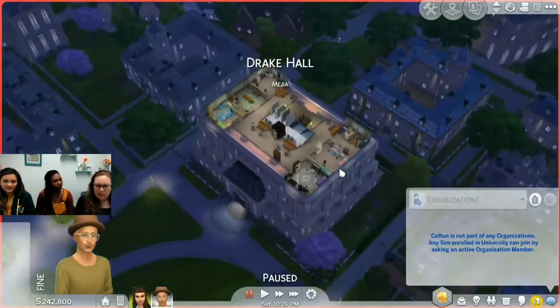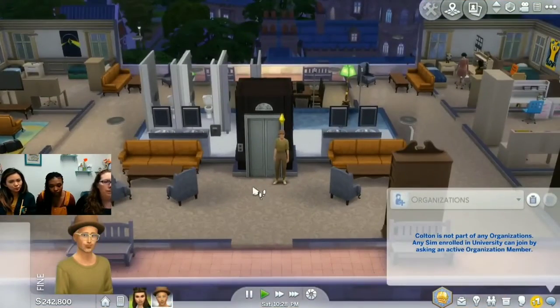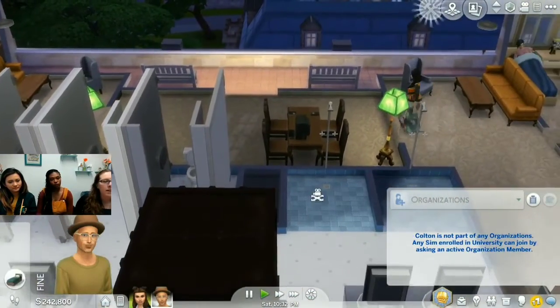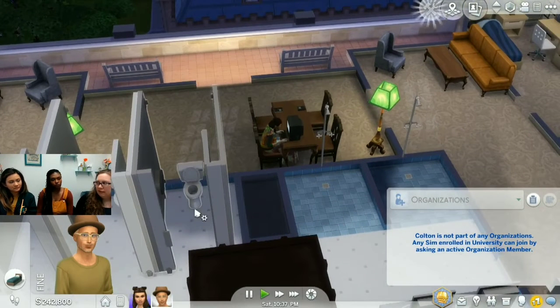So is there anything else that we want to talk about in this area? I guess actually we have the shower stalls. We can talk about those. So we have toilet stalls and a wall shower. And these are fun things. Obviously, a lot of people have been asking for these.